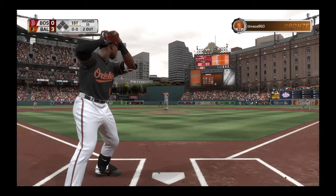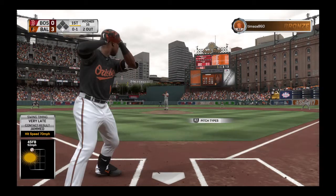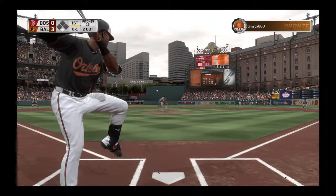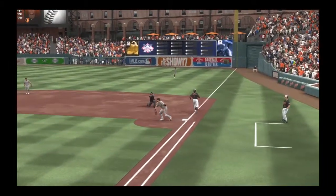Into the box now, Tim Beckham. Looking to get on base and keep this first inning alive. And this is popped fouled off to the right and back into the seats. He's ready. Here's the 0-1. This one's down to third. Oh, look at the sliding stop. How about that?